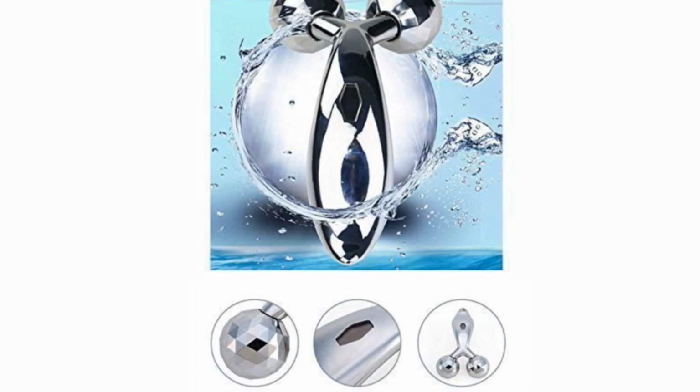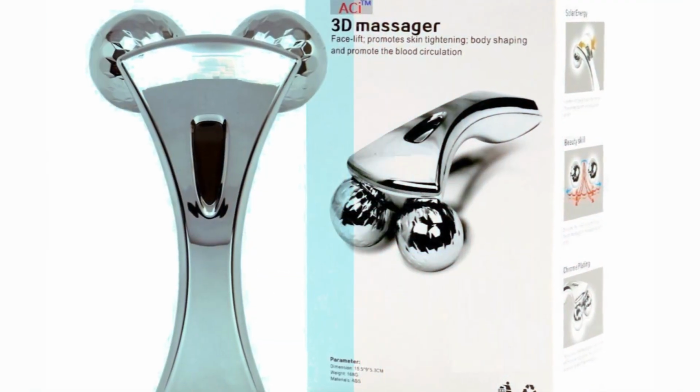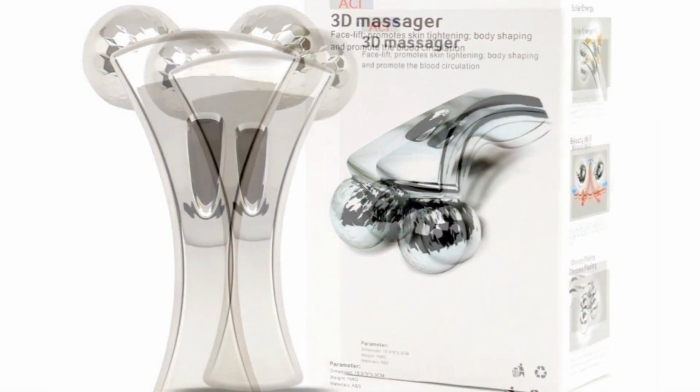It is recommended that the rollers should be cold when you use them to massage your face, and it is also important that you always roll upwards and in only one direction.